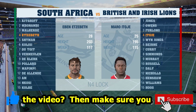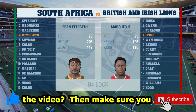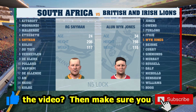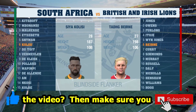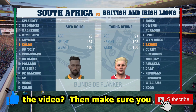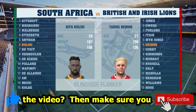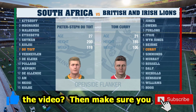It's sure to be a real battle in the second row. Eben Etzebeth and Franco Mostert for the Springboks. Maro Itoje and tour captain Alun Wyn Jones keep their position in that middle of the pack. Moving into the back row, and this is where we will see a lot of interesting rugby. Captain Siya Kolisi will wear 6 for the Springboks, unexpected there, and he will be partnering Pieter-Steph du Toit and Duane Vermeulen at the back of that pack.